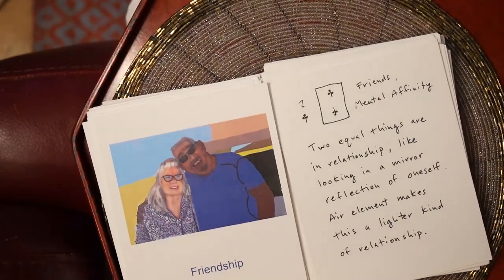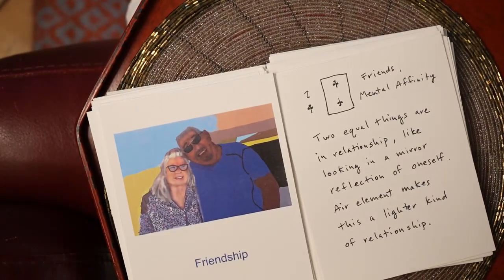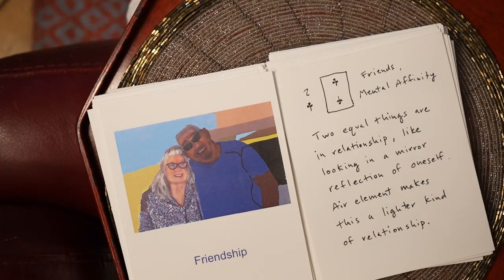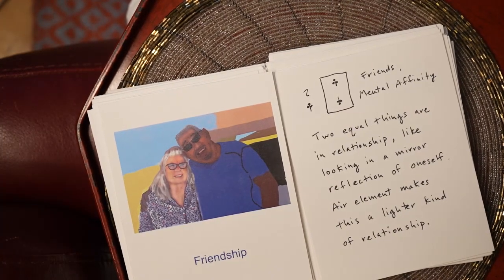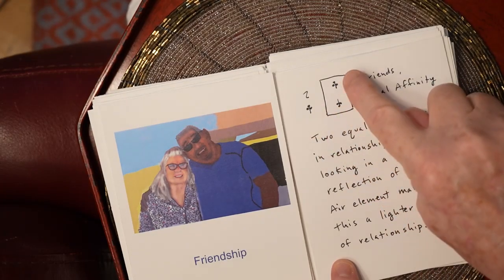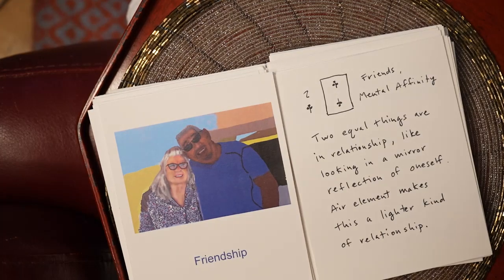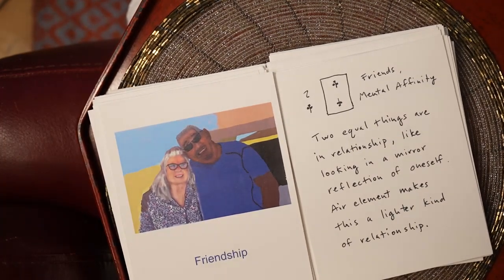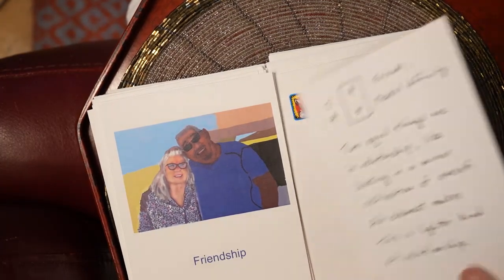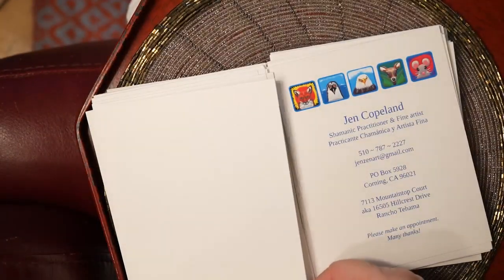I know these two people, they have a really great relationship with each other, and they help move the whole community in the direction of community and entertaining children and bringing events to Rancho Tehama. So mental affinity, clubs are air and thoughts. So our thoughts, if we would like to have cash flow coming in, be like a friend, and you will attract whatever quantity of money that you would like. It's flowing to you right now as we speak, which is so wonderful.